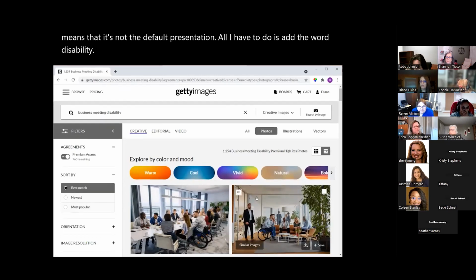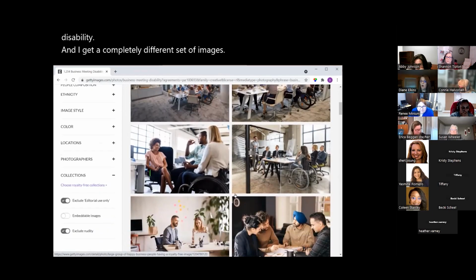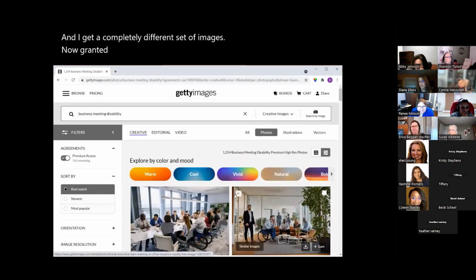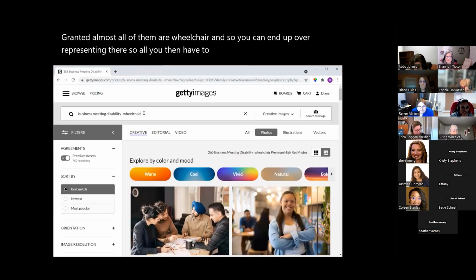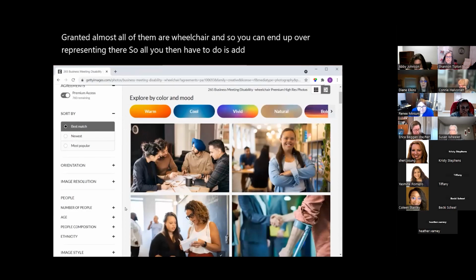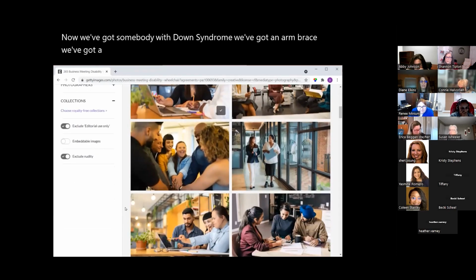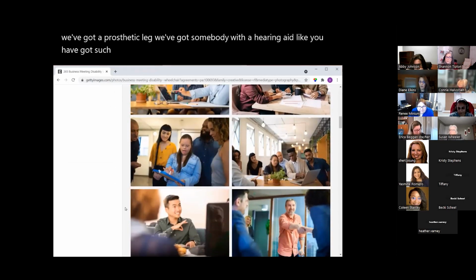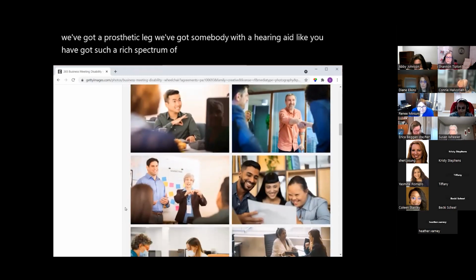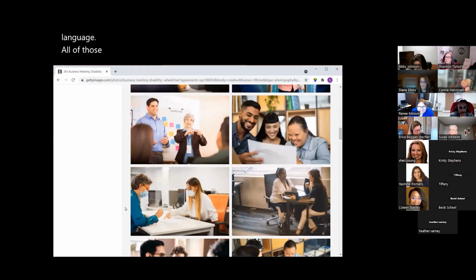And I get a completely different set of images. Now, granted, almost all of them are wheelchair. And so you can end up overrepresenting there. So all you then have to do is add negative wheelchair. Now we've got somebody with Down syndrome. We've got an arm brace. We've got a prosthetic leg. We've got somebody with a hearing aid. Like, you have got such a rich spectrum of ability. There's somebody using sign language. All of those images were there, but they don't come up in the default search.